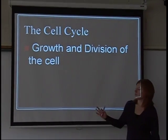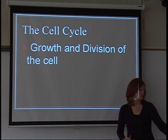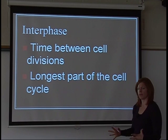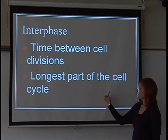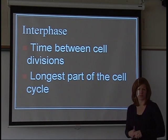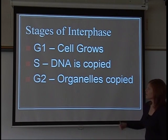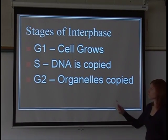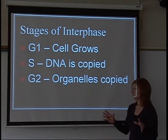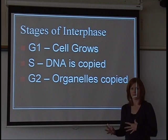The cell cycle is the growing of a cell and the dividing. So we need to focus on what happens, and especially what happens with the chromosomes. The first step we'll discuss is called interphase, and this is an in-between time between the cell actually dividing. It's the longest portion of the cell cycle. At any given time, most of our cells are in this phase where they're not actually dividing, but they are getting ready to divide. There are 3 stages of interphase. G1 is where the cell is growing. S is where the DNA is copied because eventually you'll make 2 cells, so you need a copy for the new cell. And then G2 is where the organelles, things like the mitochondria, will be copied to make enough for the new cell.